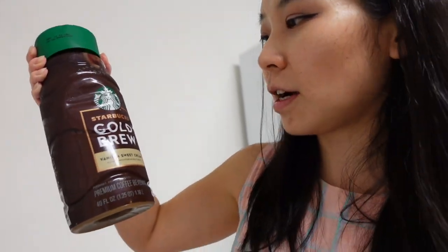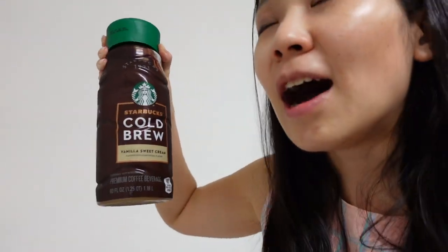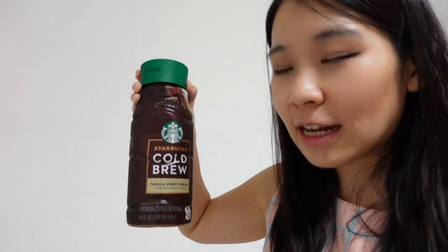Also, we got some Starbucks cold brew vanilla sweet cream. I just love this. I'm obsessed this summer. I just put some milk and I also put some collagen peptide protein in it from Vital Proteins, and every day I drink it. It has sugar, but it's not a lot of sugar since I do half and half, half milk and half this. So basically I'm drinking coffee flavored milk. So I got this one. I'm obsessed.